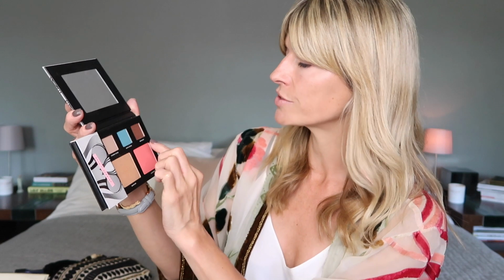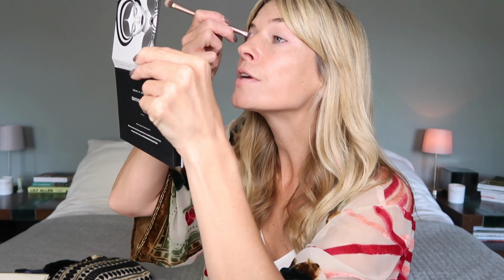Bora Bora, it's a great shade of blue, but in my honest opinion, I would probably never wear blue eyeshadow. So I'm going to say that one's just not for me. And then this gorgeous tone of brown here, and it's a gorgeous colour. So I'm definitely going to use that one and layer those a little bit on my eyes, see how that looks. That's a lovely colour actually.